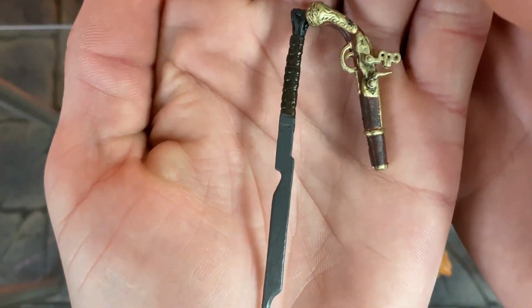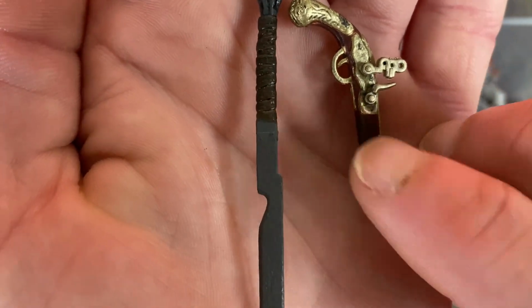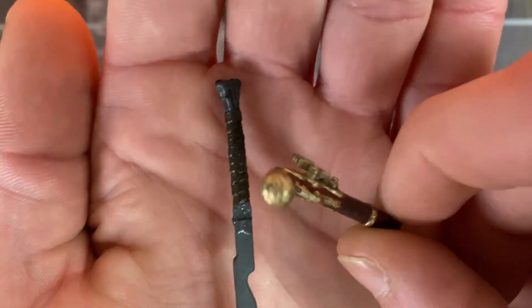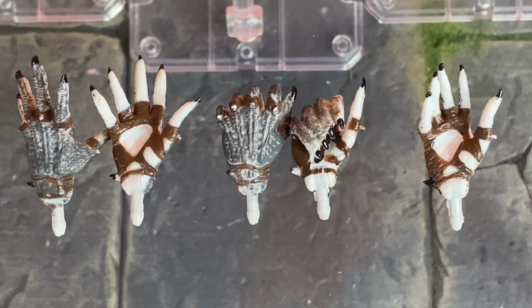And then we do get the sword and flintlock pistol. The sword, as you can see right there, mine did break. It didn't fully snap. I mean, even if it did, I could super glue it, and I did fix it with super glue, but the flintlock pistol looks beautiful. Love the way that turned out. You can tuck it in his belt as well.